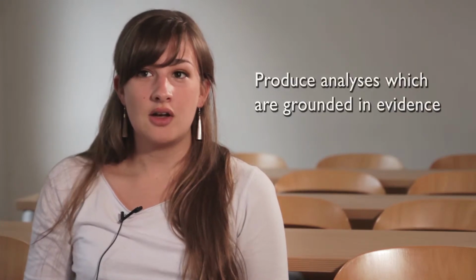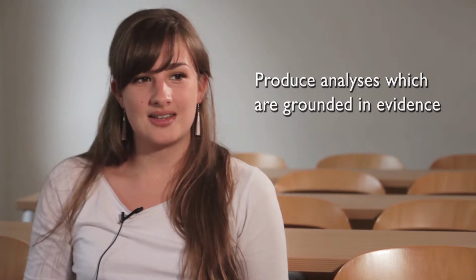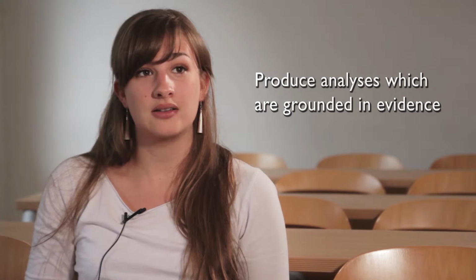For a history degree, it's really important that you've got all your sources in there. So all of your conclusions have to be grounded in evidence, which means a lot of research. So for each essay, you're looking at sort of 10 books, 5 journals, and as many primary sources as you can fit in there as possible.